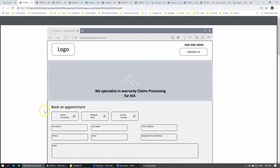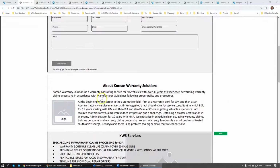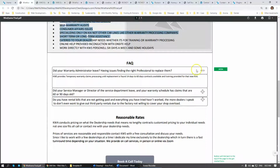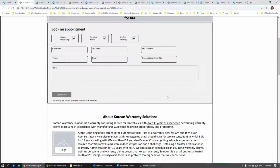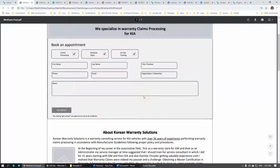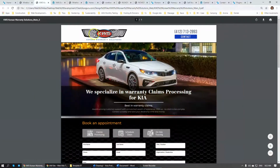So in this specific case, we're looking at the website Korean Warranty Solutions. The website started out as our client actually sent us information, and she gave me an outline of what she wanted. This information was sent by her by email, so that was really great. And I proposed a generic structure for her. And once we completed the wireframing, she approved it, and it was sent to a graphic designer, and the graphic designer actually dressed up the wireframe.